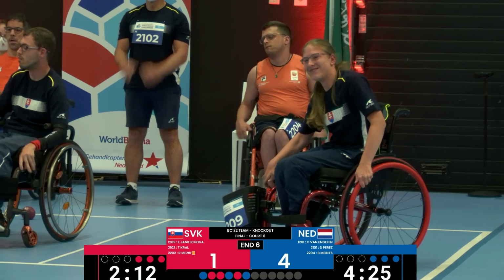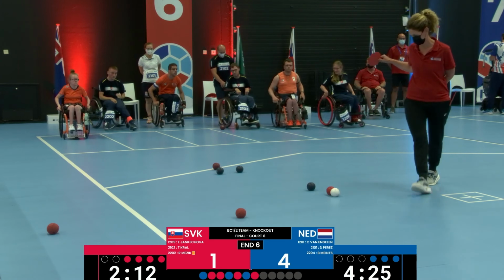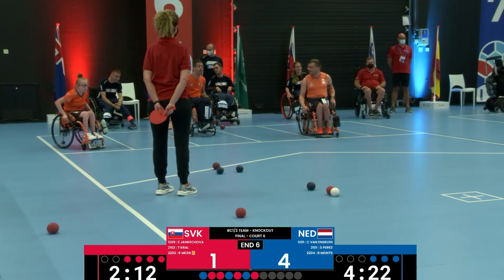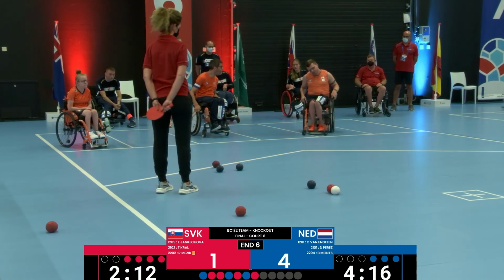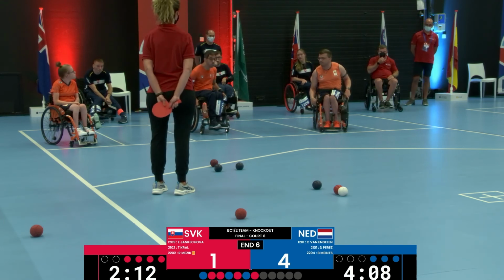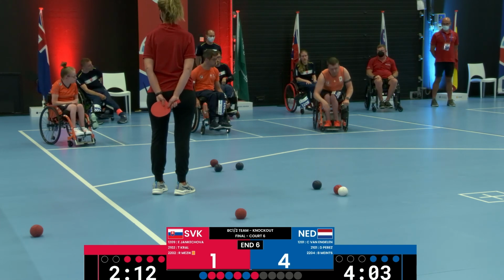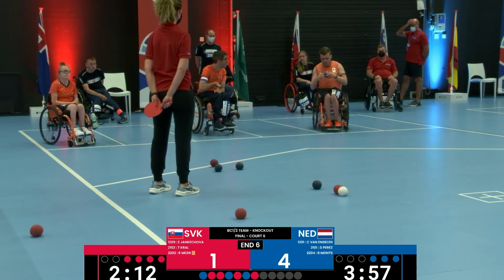Oh, very good ball here from Jankachova. Well played. And that's probably a sign for Netherlands to go into defensive mode. They have 3 balls left. Each one is 1 of them. So they'll be looking to simply limit the scoring area and make it difficult for Slovakia to score with their last 2 balls from Kral and Mazik.